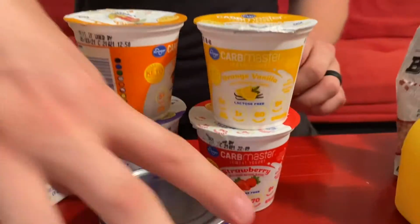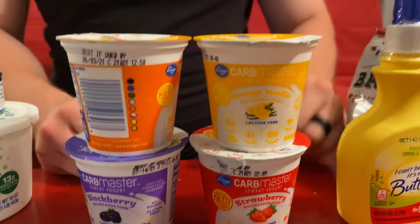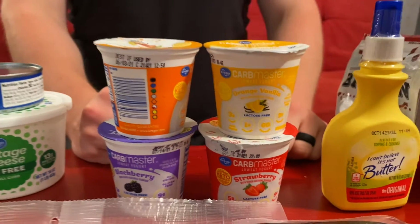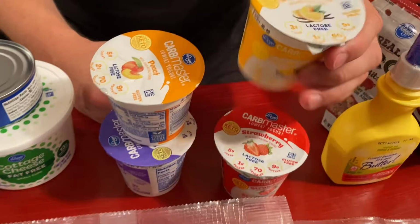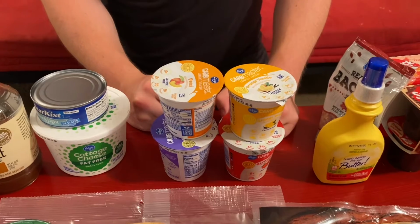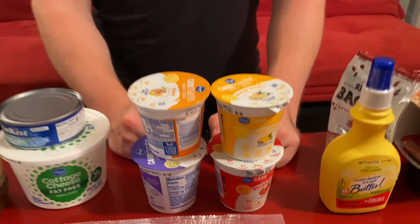Moving on real quick, we have, again, from the Carb Master series, multiple different kinds of small yogurts. You're looking at 3 grams of carbs, 1 gram of sugar, 60 calories per, and 9 grams of protein. As you see, we have the orange vanilla, peach, strawberry, and blackberry. I will say the orange vanilla is probably my best flavor. Some of these, like the cinnamon one, have really bad aftertaste. They are not that great. But I will say these are nice for easy snacks, high in protein, and only 60 calories per. Really nice along with the smoothies as well.